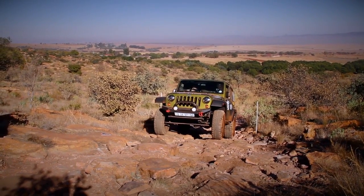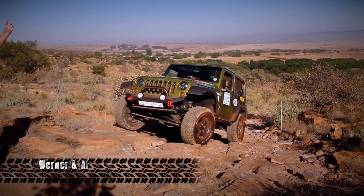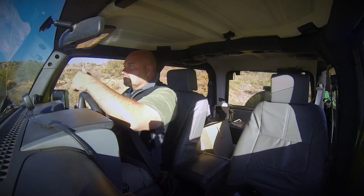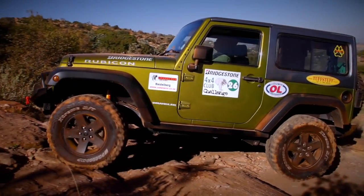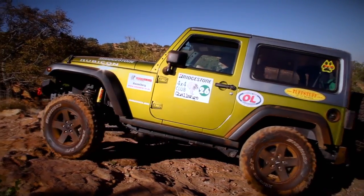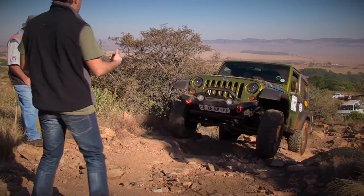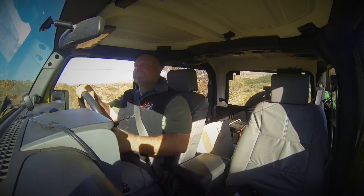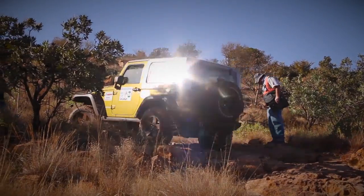Obstacle 2 consists of more and more rocks. The trick at this obstacle is to choose the correct line and to support that line with just the right amount of momentum. First up are Werner and Arno Skarp in another one of those Jeep Wranglers with more locking bits than the Zonnewater Prism. With Arno skipping over the rocks like a mountain goat to show Dad Werner the way, the Jeep heads up slowly. Well, that was hardly a challenge for the Jeep and its live axles and lockers.